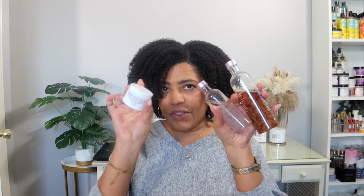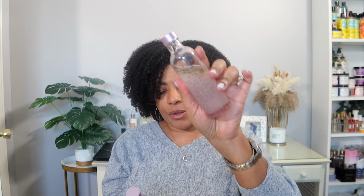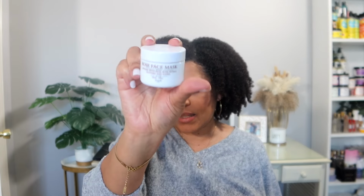Okay, so now the other thing you guys are going to be surprised about, because I was surprised about it, is I'm getting rid of these. They're not empty, but I'm getting rid of them. So this is the Fresh Rose Deep Hydration Oil Infused Serum, the Deep Hydration Facial Toner with rose petals in it, and then the Rose Face Mask.